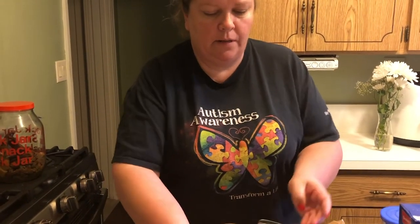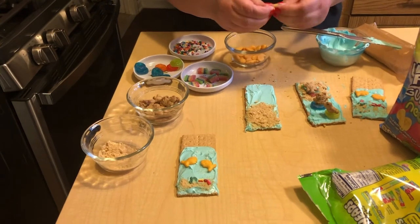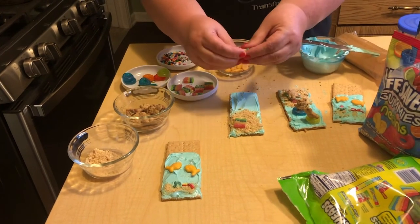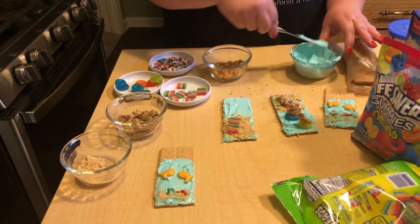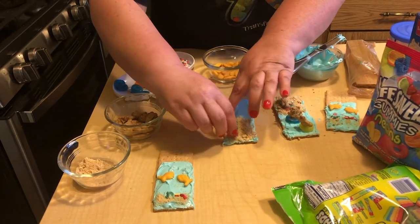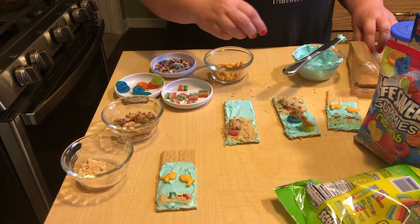All right. Then you can use one of the Airhead Extremes, and if you lay it out, it's going to look like a beach blanket. Or you can add two right next to each other, and that'll be the beach blanket. And then you're going to want to put just a little dab of frosting on it. And then you could add one of your teddy bears on, so that they're laying out on the beach.